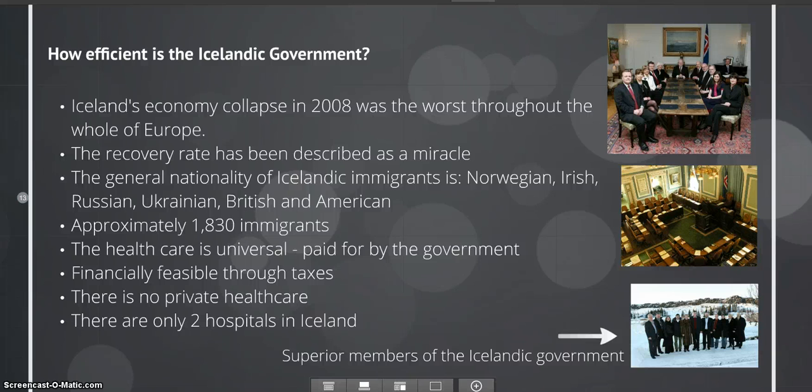Its GDP fell by 65%, and many industries moved abroad or collapsed. At this time, 1/3 of the population believed emigration was the answer to solve their personal economic issues. Since then, the Icelandic economy has made an astonishing recovery, which has been described by many as a miracle. The current unemployment rate has decreased to 5%, and the economy grew last year by 1.6%. The salvage of the Icelandic economy has built confidence within the country's government, which is admired by many other countries worldwide.